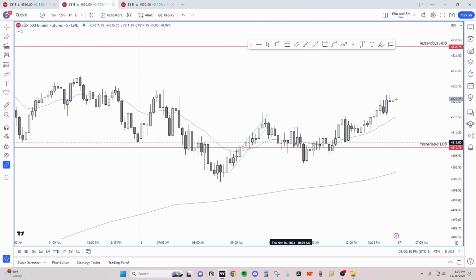I didn't short on the way down either, but there was also leg 1, leg 2, like this could be a whole leg 1, leg 2, leg 3, and this creates a wedge bottom bull flag on support.